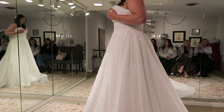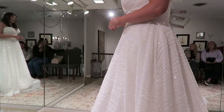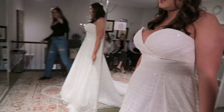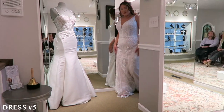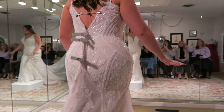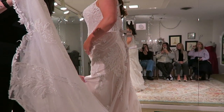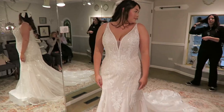I like the way my chest looks. I think I like some sort of lace or embellishments. Is it a little too simple? It might be a little too simple, yeah. Okay. Different style. Your butt looks crazy good. And that's on video now. What do you think, Kayla?